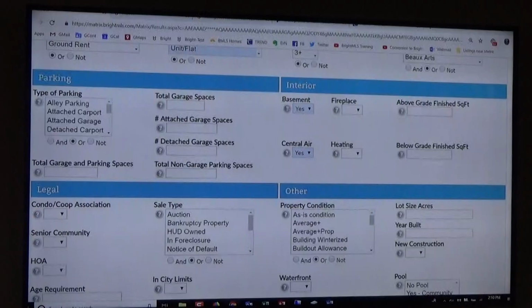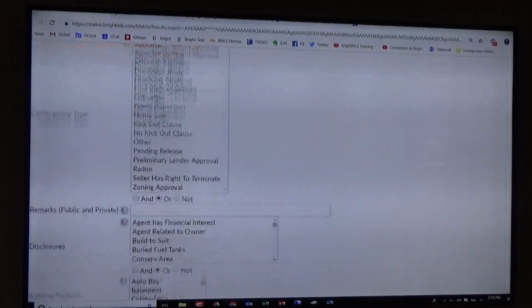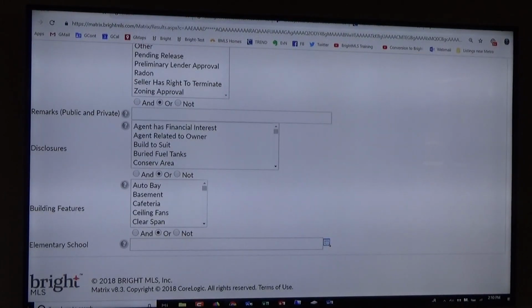No, it is not. You'd have to draw the map shape. This field right here called elementary school. If I search on the elementary school, it's only going to search for listings where the agent, when they put the listing in, offered that information. Now, how outdated is that school map?